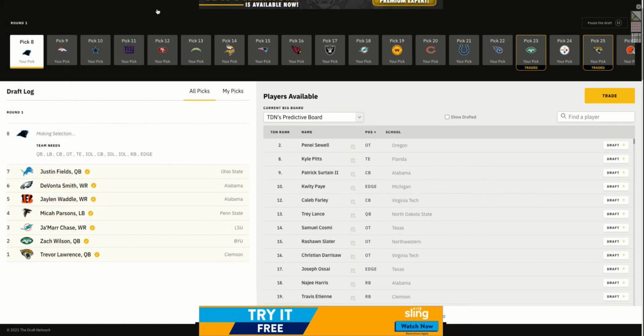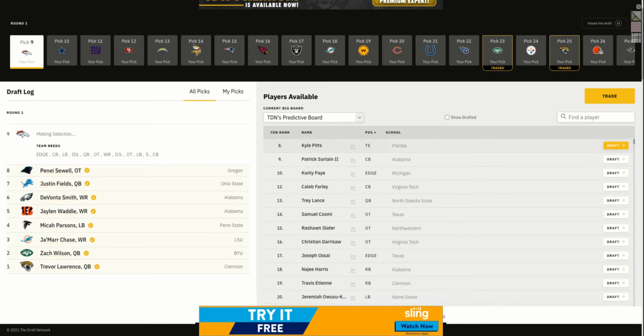If the Jets lost all their games, he would have ended up on Jacksonville, but he goes to the Lions instead. The 8th pick, Carolina, Penei Sewell, going to the Panthers. And I do want to say that there will be trades in the actual draft. I'm not doing any trades, though. And I just wanted to mention that.